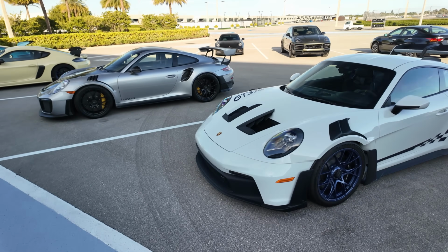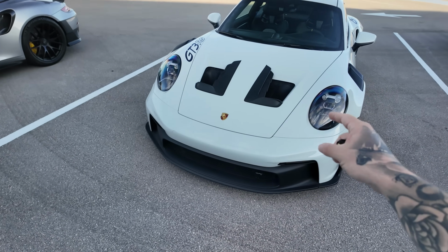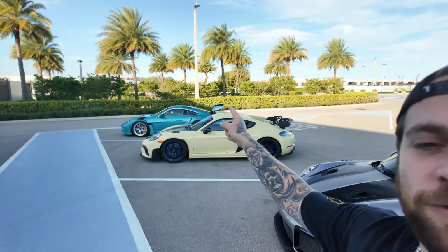So today, not just one, two, three, four Porsches today over here at the Concours Club in Miami, Florida. I'm excited for this. Shout out to my good buddy Sterling. You guys already know him from the SP3 shoot I did earlier this year. I'm going to do his GT4 RS and his GT3 RS in Ipanema Blue, which is a PTS color.